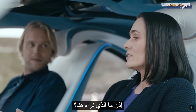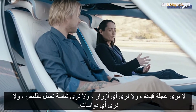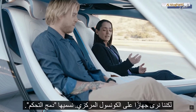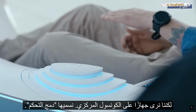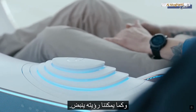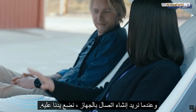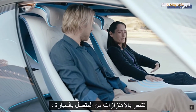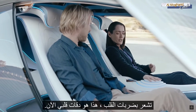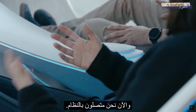So what do we see? We see no steering wheel, no buttons, no touch screen, no pedals. But in the middle console, we see a device we call the merge control. And what we see, it's pulsating. Once you want to connect with the machine, we put down our hand. What happens in my seat? You feel the vibration in the seat of the exciters. You feel the heartbeat. It's my heartbeat now. And now we are connected to the system.